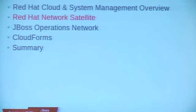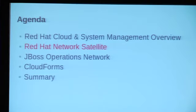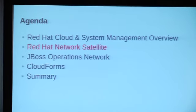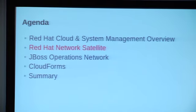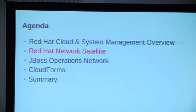So to start off, I'm going to turn it over to Katie, and she's going to walk you through Red Hat Network Satellite and how that can help you manage your Red Hat Enterprise Linux environments. Katie? Thanks, Chris.